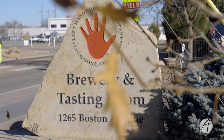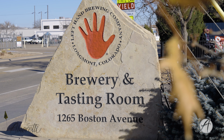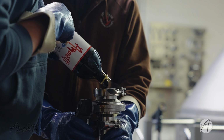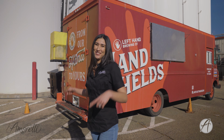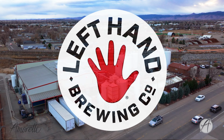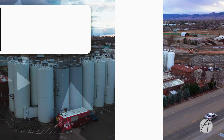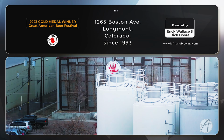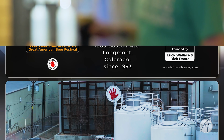Today we're in beautiful Longmont, Colorado, and we're going to go behind the scenes with Left Hand Brewing to see exactly how our French toast extract is incorporated in their stout. Let's go! Left Hand Brewing Company was founded in 1993, has been around obviously for quite a while. Our flagship brand is Milk Stout. Nitro. We are the Nitro Brewery.